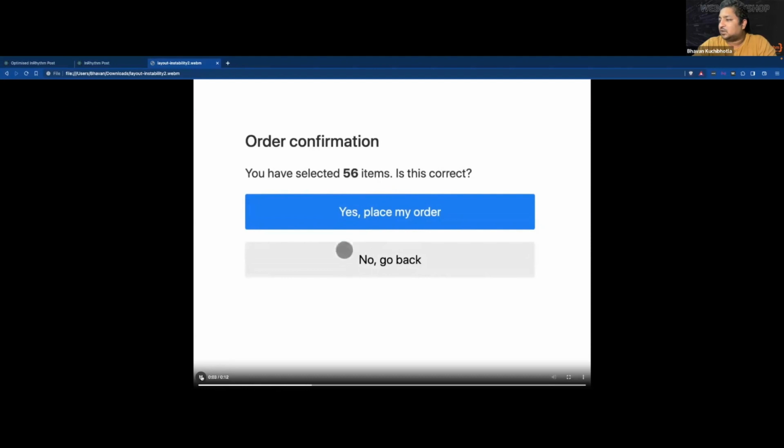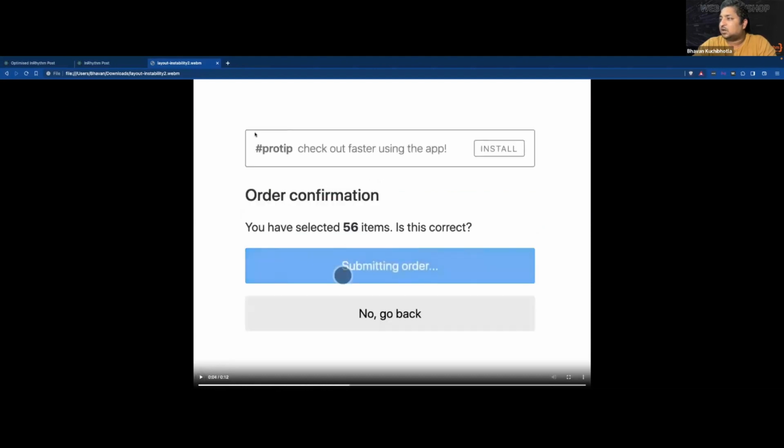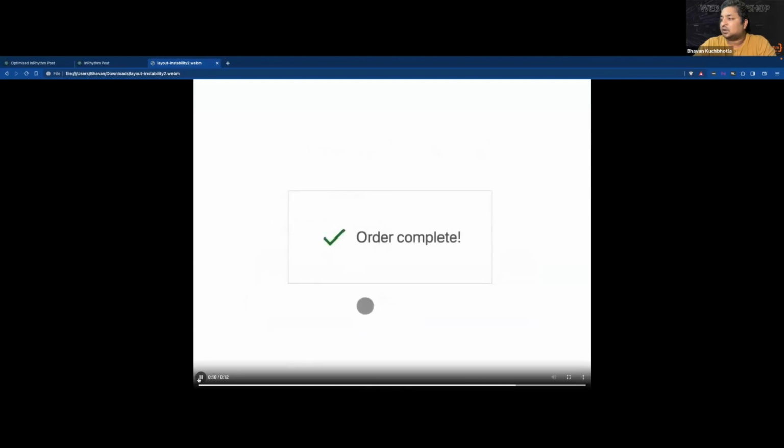But with a bad CLS, what happens is there is some other content of the page that loaded slowly for some reason. Let's say there's an image or some asynchronous action that loads content here, and at the same time I clicked on the go back, but by that time the page has shifted, and right under my mouse pointer the submit order button has come. So that is a bad use. Now I can't do anything, and it's actually taking the wrong interaction that I didn't intend to do.